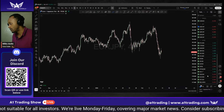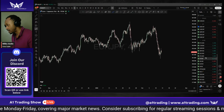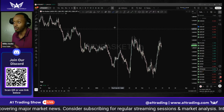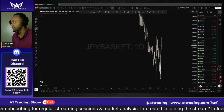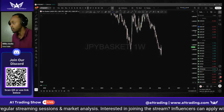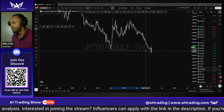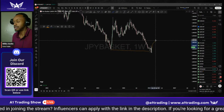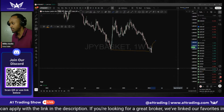And if we have a quick look at the yen basket, of course, the yen basket has been falling out the sky. There it is. It's been falling out the sky for quite some time. And if I expand to the weekly chart, of course, we made some significant lows as well. So we're in an area where, you know, seeing some upside is not, what's the word I'm looking for?